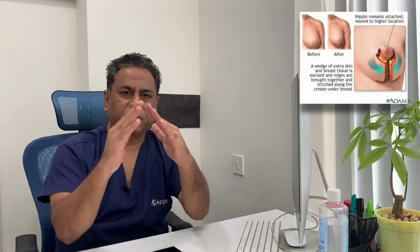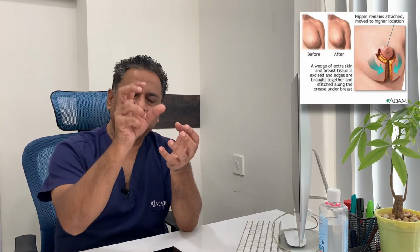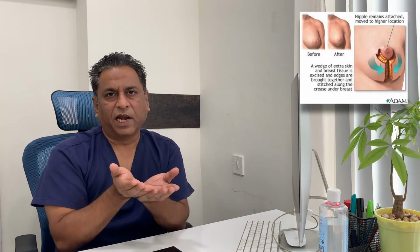So the lower part of the breast, so if this is the whole thing as a breast, and the lower 1/3 of the breast as a cone, that is the main area which is usually removed, and then we do a reshaping of the rest of the gland, and then reposition the nipple and the areola into the proper position where it should be, and of course remove the excess skin. So we are basically molding the gland.